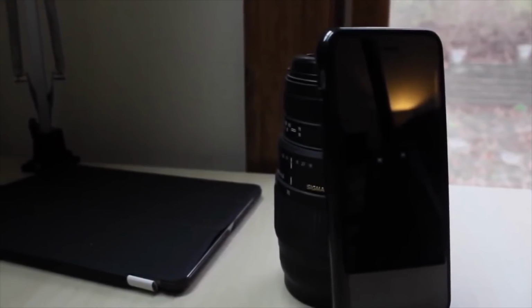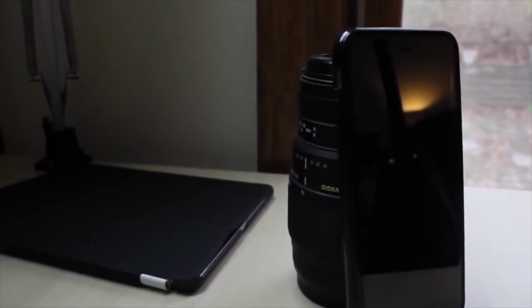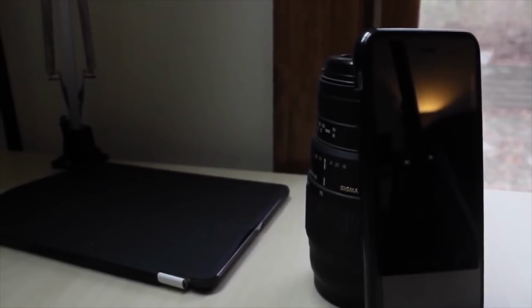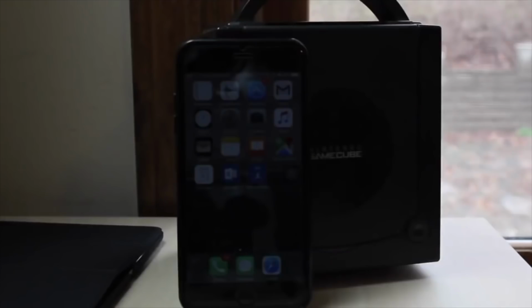Now, that is one issue. The whole other issue, in my opinion, is that the iPhone 6 Plus is severely underpowered for what it should have been. If you compare the 6 Plus to the 6S Plus, like I've already done, I've already made a whole separate video about it, there's no competition. The iPhone 6S Plus is far, far better than the iPhone 6 Plus.